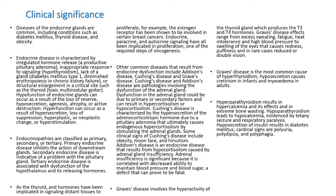Hypofunction of endocrine glands can occur as a result of the loss of reserve, hyposecretion, agenesis, atrophy, or active destruction. Hyperfunction can occur as a result of hypersecretion, loss of suppression, hyperplastic, or neoplastic change, or hyperstimulation. Endocrinopathies are classified as primary, secondary, or tertiary.